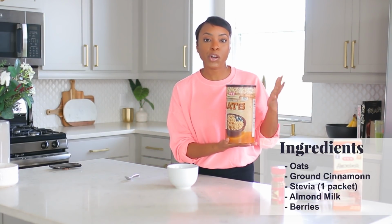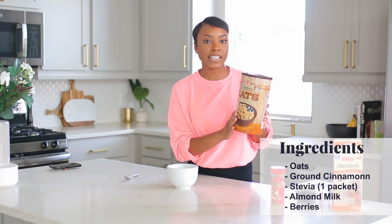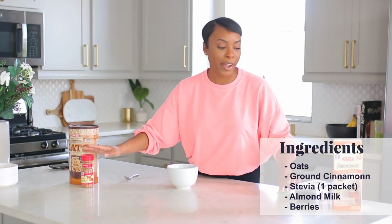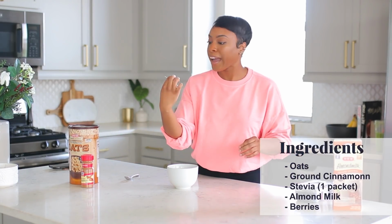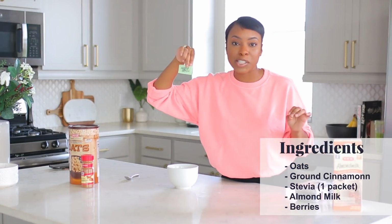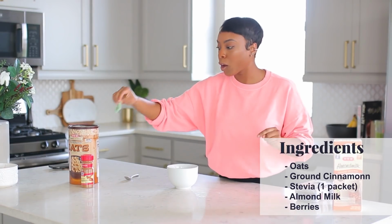These are healthier than quick oats. If you guys didn't know, quick oats are a lot more processed. These are not. I have ground cinnamon. Cinnamon is always a must for my oatmeal. I have a pack of the Stevia in the Raw 0-calorie sweetener. This super tiny pack will be my sweetener for my oatmeal.